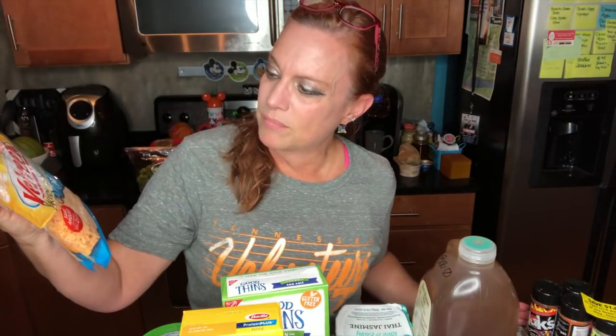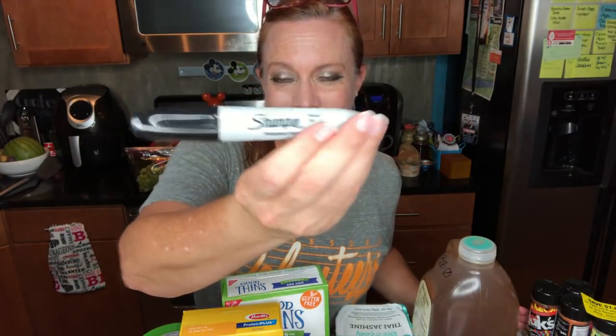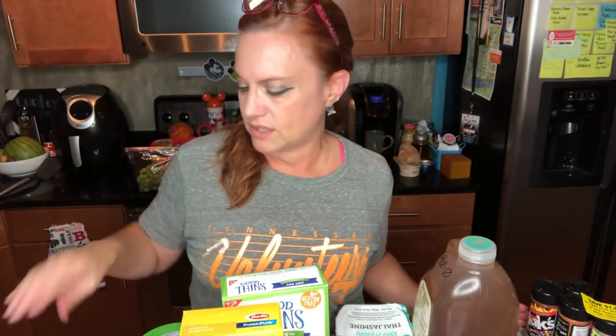The Velveeta shreds are, for 1/4 of a cup, 2 smart points, and for 1/8 of a cup, 1 smart point. And I don't know if you noticed how big I write on everything. If you don't already have one, please invest in a giant Sharpie. So I go ahead and mark everything as soon as I get home so that there's no questions.